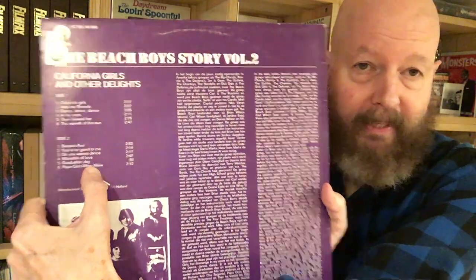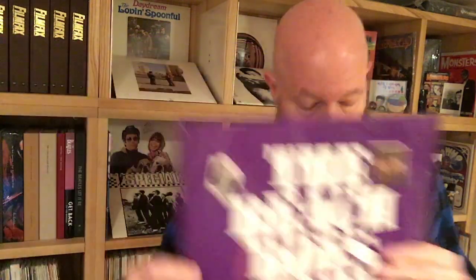This one I wanted to play because it shows Graduation Day as being 20 seconds on this, which is a mistake. I thought maybe it was some edit, but it's the full track from the concert album even with Mike's intro. Then from England, we've got this Wipeout by the Beach Boys on Meteor Records.